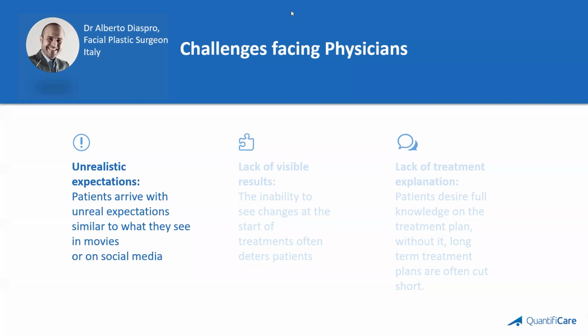So back on the topic, each one of us can tell definitely that dealing with the unrealistic expectations of the patient is something that challenges our practice every day. Patients come to our office with something in their mind, coming from social media, magazines, advertisements, and whatever. Basically, they are looking to look similar to some models they have fixed in their minds.